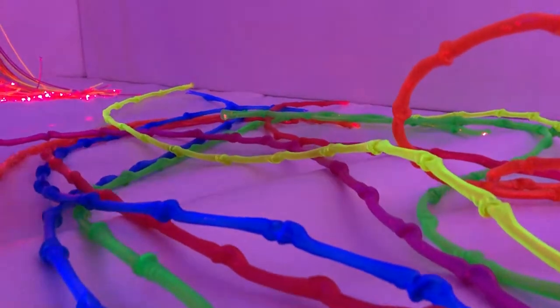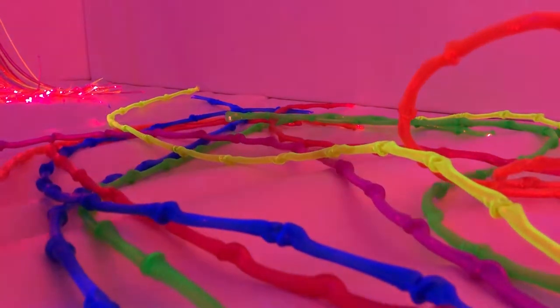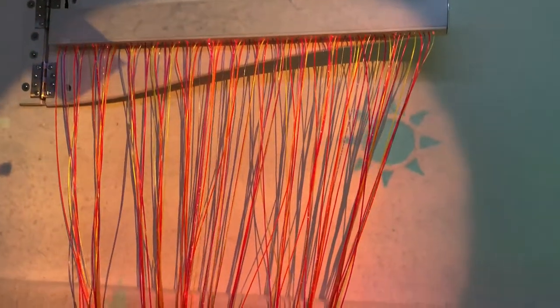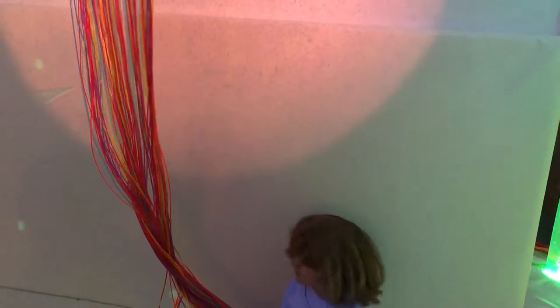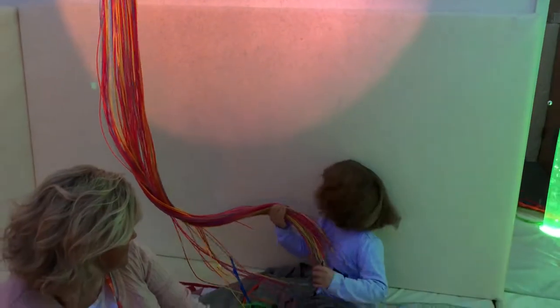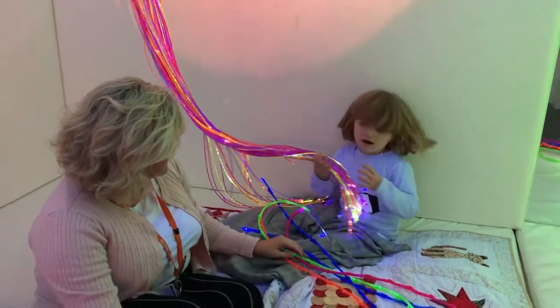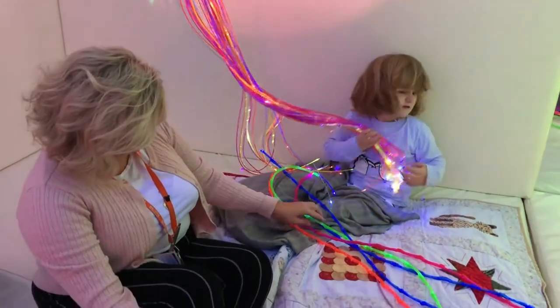Then we have a big, lovely, warm waterbed, which is absolutely amazing. And we always joke and say, do not go in there after lunch because you will fall asleep. But on there we have what's called a fibre optic light curtain, which just hangs. And sometimes the children will lay there with some nice calm music and just slowly watch the glows changing colour. And it's so relaxing. It's such a lovely room.